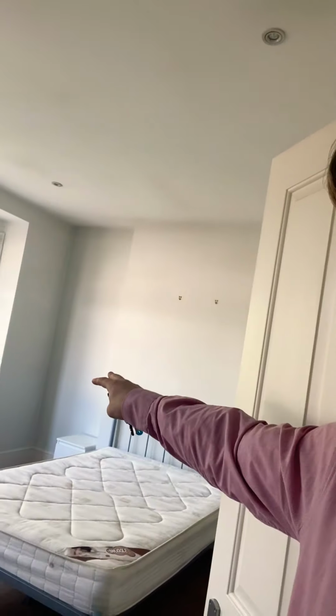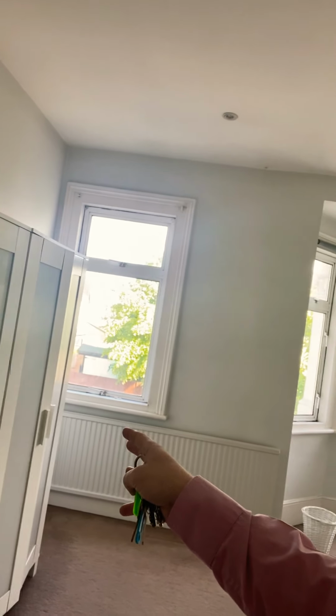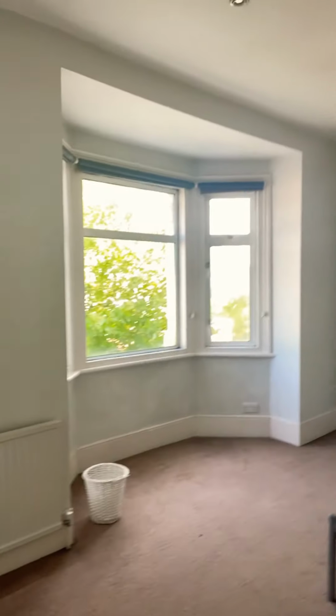So in most houses in Tooting, this room, instead of being the full width of the house, will be split with a wall coming down here, just past the bay. Then this section will become a little box room, and this section will become a double bedroom. So essentially, you're nicking room from a big room to make two rooms, whereas this one has very much just kept the big, lovely master bedroom.